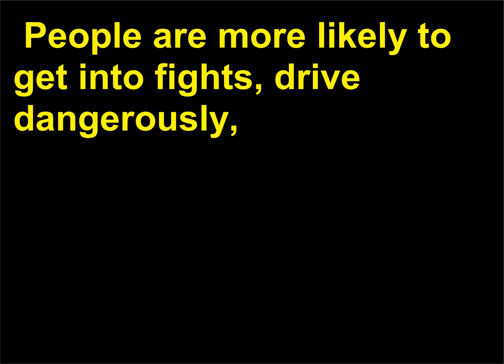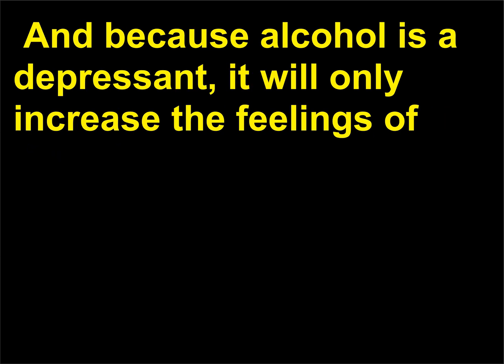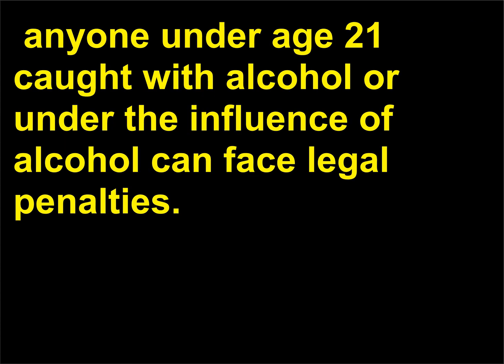People are more likely to get into fights, drive dangerously, and generally put themselves into risky situations when they are drunk. And because alcohol is a depressant, it will only increase the feelings of sadness or loneliness that drive some people to drink in the first place. For people under the legal drinking age, 21 in the United States, alcohol can also cause problems with the police. Anyone under age 21 caught with alcohol or under the influence of alcohol can face legal penalties.